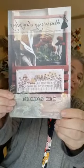The next one I'm going to show you is from Heartstrings Samplery. It's called Bee Garden, and for those of you that don't know, we have a bee yard. We have an apiary, we keep honeybees, we do a little bit of a honey business. And so this is the one for that one.